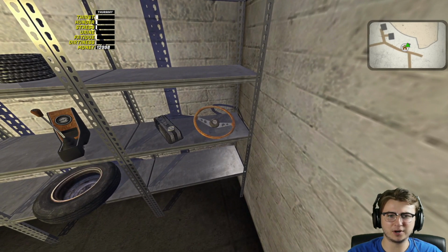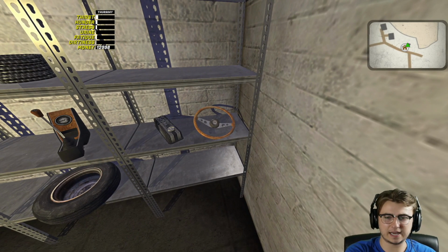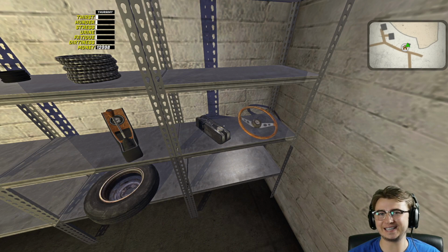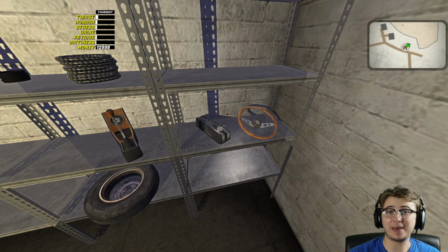You guys may remember a long time ago, we found the GT wheel as well as the GT rocker cover for the Satsuma, but unfortunately I was an idiot, left them in my backpack, and then exited the game, which made them just go poof and disappear. So I've done a little tweaking and we now have those in our possession.